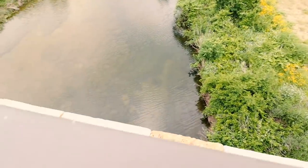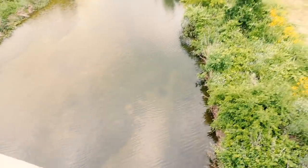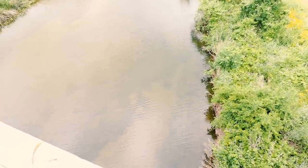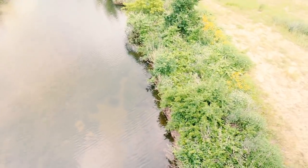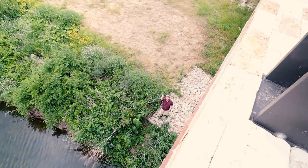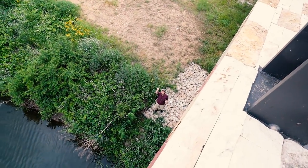I'll show you this perspective. This is craziness. So here's the bridge. Here's the cast that I made way down there. Hey, Brandon, step out on the rocks and wave. I want to see how far down you are. So that's where I caught him. And by the way, there's a big old fish swimming right around there. So there's Brandon. Let's go, Googan! Oh, you jerk.